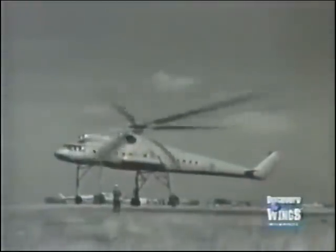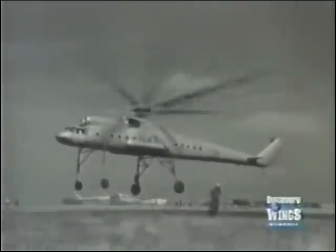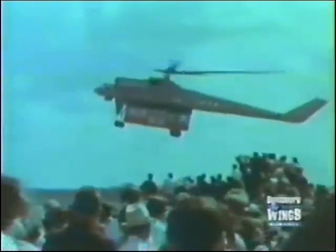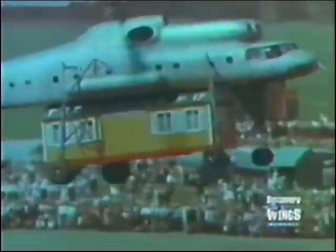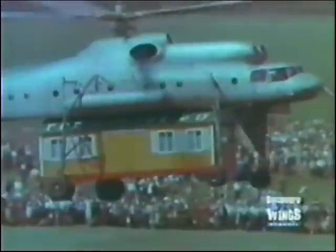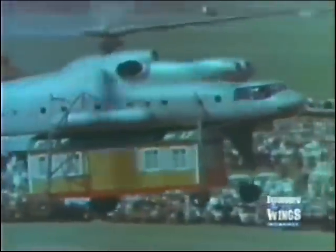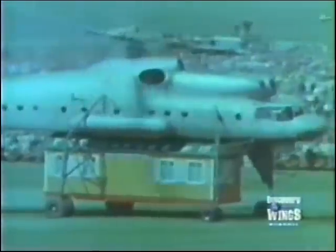The complete Mi-10 flying crane made its first flight in 1960, and its first public appearance a year later. The flying crane's ability to lift heavy loads was enhanced by the design of its landing gear. It was tall enough for the helicopter to taxi over its load. This allowed it to carry bulky objects like prefabricated buildings.